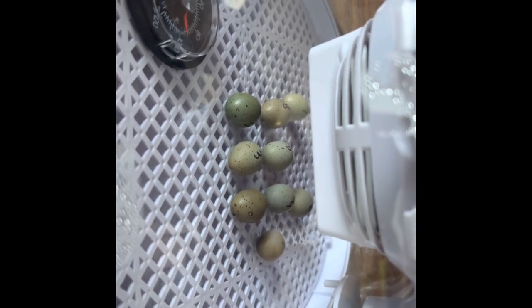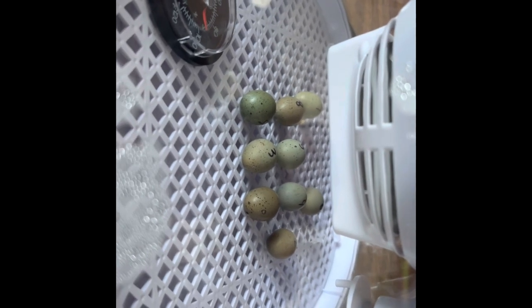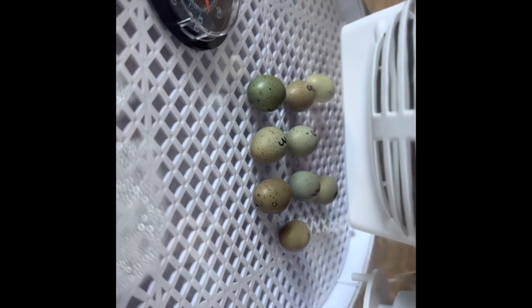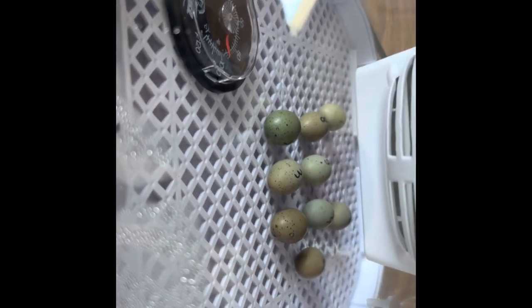I haven't seen any pipping yet. I looked at the eggs when I took the turner out and tried to see if I could see any pipping. It's day 14, so they've got a couple more days, 2 or 3 more days before they really potentially hatch out. So we'll keep a close eye on them, and hopefully if any of them do hatch out, we can get some of that on video for you guys.